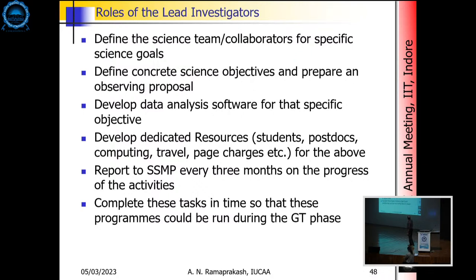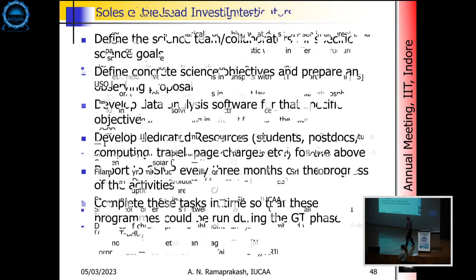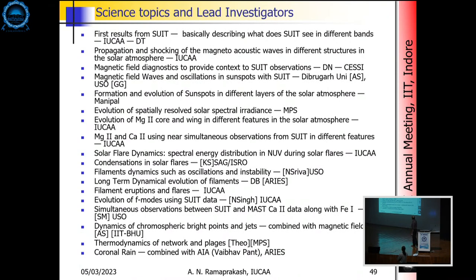This management panel drives all the activities related to SUIT. Each of the SUIT science cases has a lead investigator, so you could also contact the lead investigator if you want to plug into one of those science cases which is already identified and listed here. There are about 17 or 18 science topics and the corresponding lead investigators listed here. So please contact them.